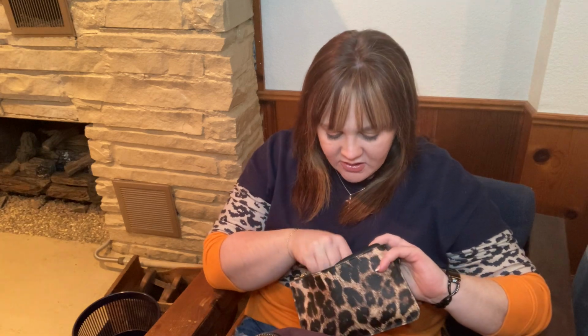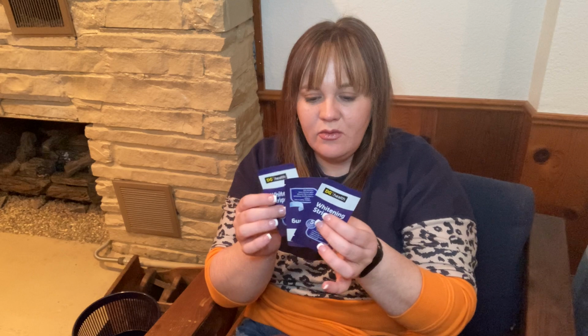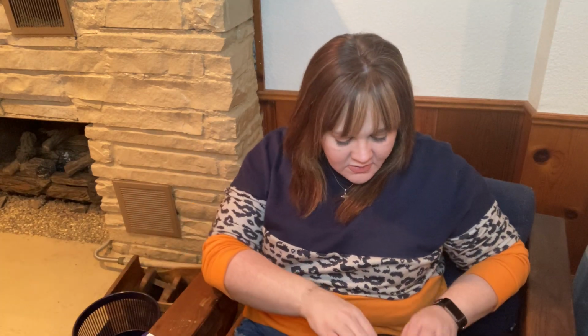So in this pouch I have whitening strips from the dollar store, which I kind of quit using for the past couple of months because my teeth were getting sensitive, but it's time to start using them again because my teeth are getting yellow. So I put one on yesterday. I need to do one tonight before I go to bed.